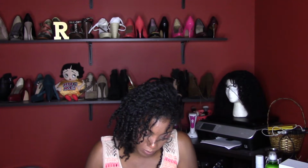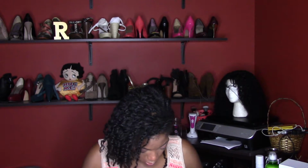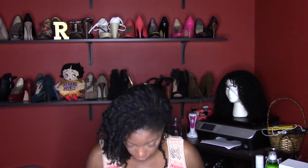I've never used this one, so I don't really know how that works, or if it's really pigmented or really highlighting. I'm not into the liquid highlighter like that. I guess if you put that down first and then put the actual highlight on top, it might really work. So yeah, again, this little sample was $20.